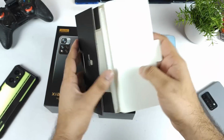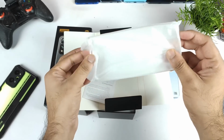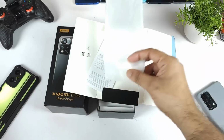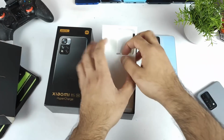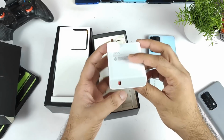Let's check it out. We have the SIM card pin, and we have the case, not bad, which is an okay type of case. Let me keep the case aside. Let's keep everything inside, and in the box we'll be able to see, wow, this is what I've been waiting for a really long time. 120 watts fast charging friends.